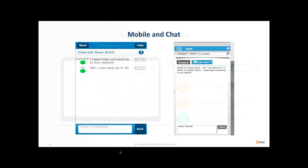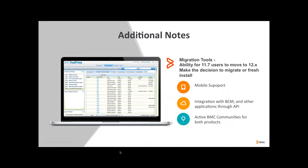So some other things to note about this is we do have migration tools. If you're currently on 11.7, we now have tools that will move you from the old platform to the new one. And it not only can help you move if you want to, but it'll also help you make the decision, do you want to move? Are there certain workflows, things that won't come over that you're used to or you're expecting that won't be there? You saw the mobile support, integrations with BCM, plus it will integrate with other applications through API.